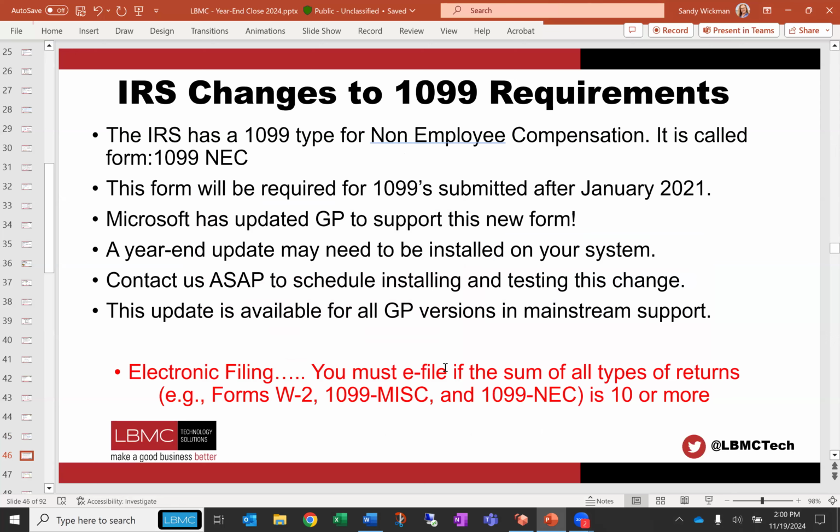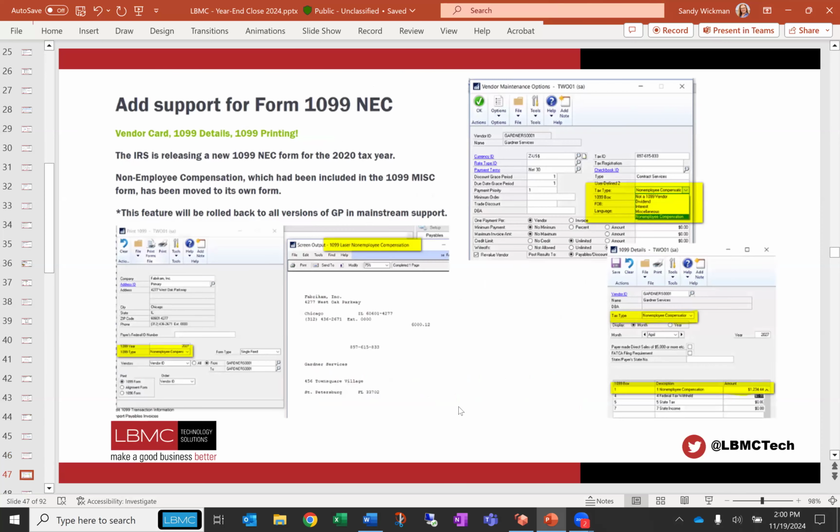If the sum of all types of returns is 10 or more, so that's a pretty low number, right? So if you've got W-2s, 1099s, etc., for anything where there's 10 or more, then you may have to do that electronic filing.